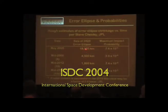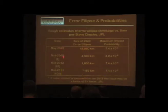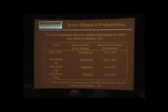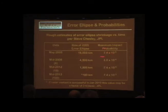about 18,000 kilometers long. However, as time goes on, we're going to get more and more measurements, mostly optical, maybe radar in January of 2013. And gradually that error ellipse is going to get smaller. Therefore, the probability of impact, which is about 1 in 10,000 now, will go higher as the error ellipse gets smaller, so long as the error ellipse still contains the potential impact. In all likelihood, it won't, okay? But what we're looking at is the possibility of, do we have to deflect?